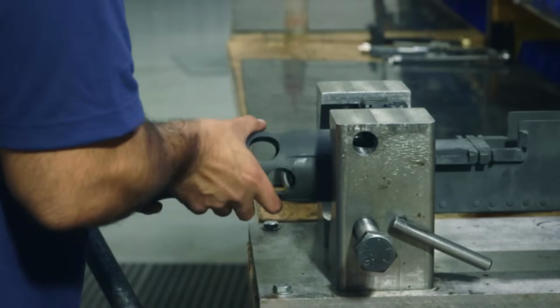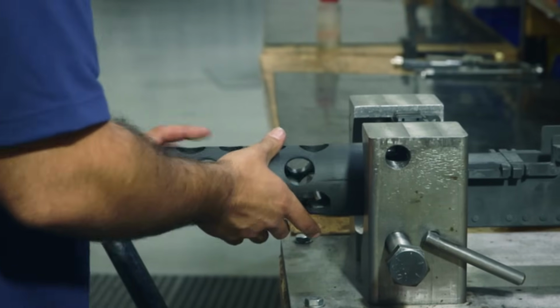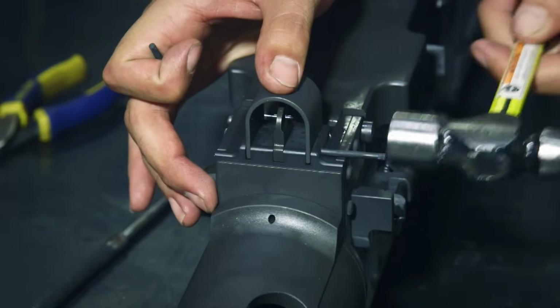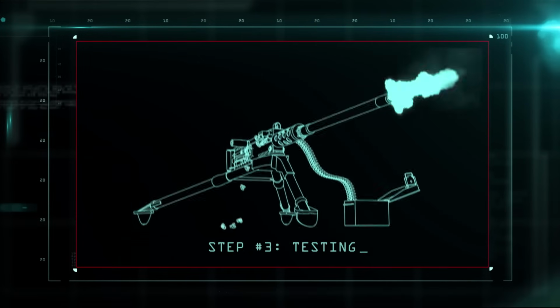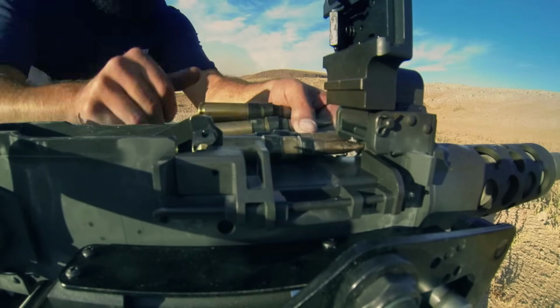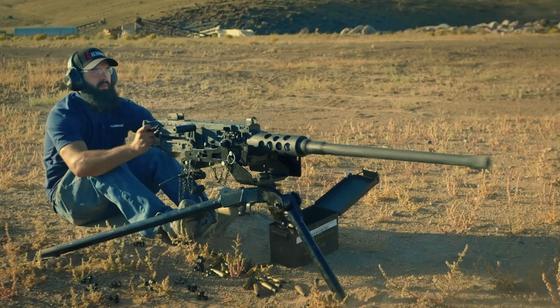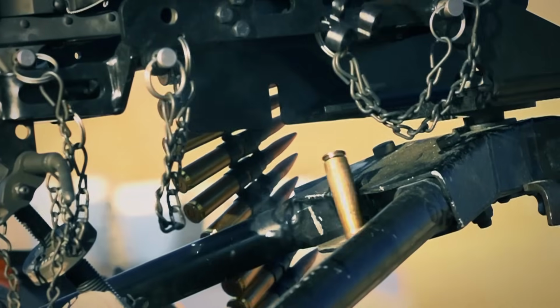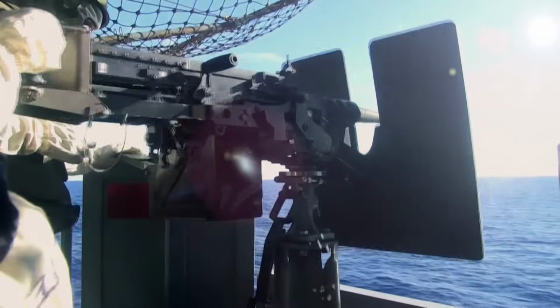Now, the M2 is ready for assembly. The barrel support is attached with holes that help vent the heat created by semi-automatic fire. Then the final attachments are added, and it's ready for testing. Once the M2 is built, it's taken out to the firing range. 100 rounds are cycled through it so that every moving part is tested for functionality and accuracy. Once the M2 is ready, it's sent out for active duty.